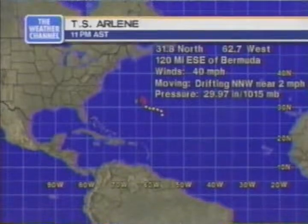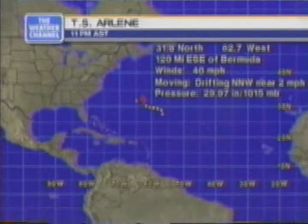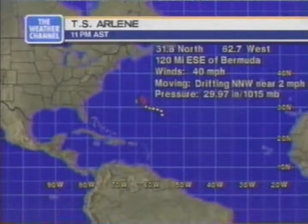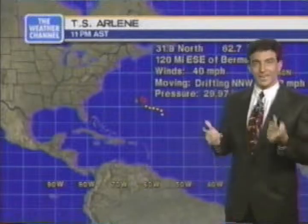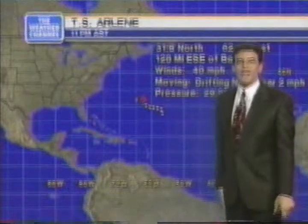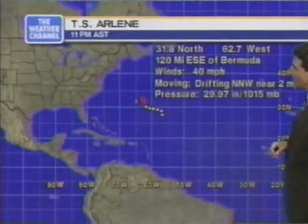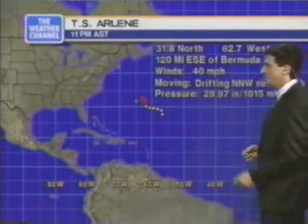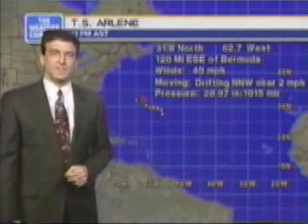It's still a tropical storm. Officially, Tropical Storm Arlene as of 11 o'clock Atlantic Standard Time, packing 40-mile-per-hour winds up at flight level. But those of us who are watching tonight from Bermuda are not encountering that kind of weather. And that's good news, because Tropical Storm Arlene is about as close to our island as it is going to get. The center of the broad circulation is now calculated to be about 120 miles east-southeast of Bermuda. And the strongest winds that we've seen at the airport in Hamilton tonight, 23 miles per hour.